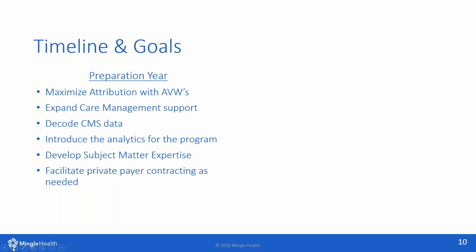When CMS started releasing all of the documents related to primary care first, there were a lot. You may be feeling overwhelmed with all of the pages of documentation. Certainly that makes a lot of sense. You're going to have to make sure that whoever is your subject matter expert is really well versed, that they have time to really understand and be able to communicate the important things that are in those documents. Private payers will also be participating in primary care first, and so there may be additional, and probably will be additional, private payer contracting tasks that need to be completed in the upcoming months.